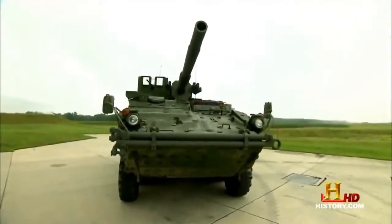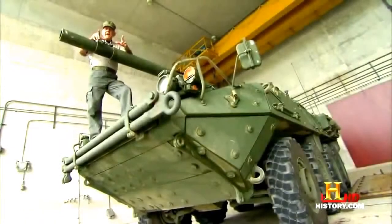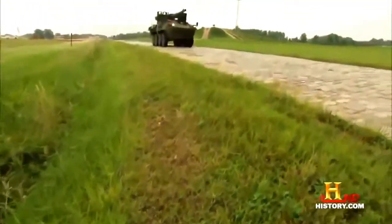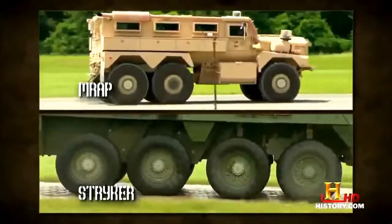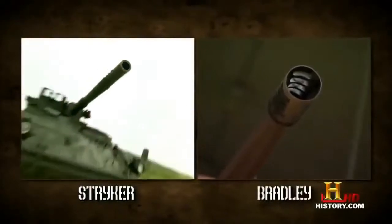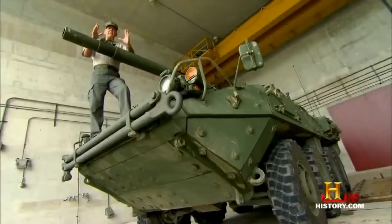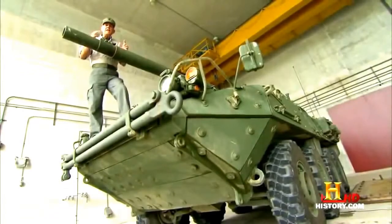The Stryker is the centerpiece of the U.S. Army's high-tech transformation to becoming a modernized, well-trained, and well-equipped fighting machine. The Stryker takes the best of all other fighting vehicles and puts them all into one machine. It has the high-speed wheels of the MRAP, the troop-carrying cargo space of the M113, and it's got some heavy-duty firepower like the Bradley. All of that, combined with its state-of-the-art eavesdropping equipment, means that the Stryker can strike before the enemy knows what struck them.